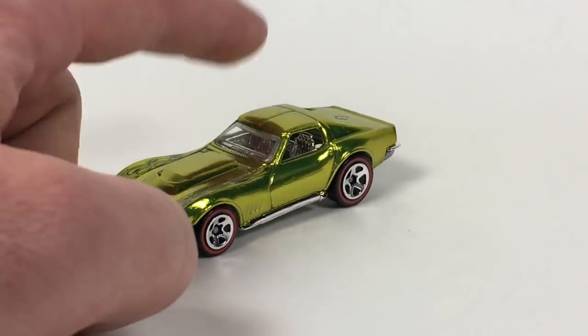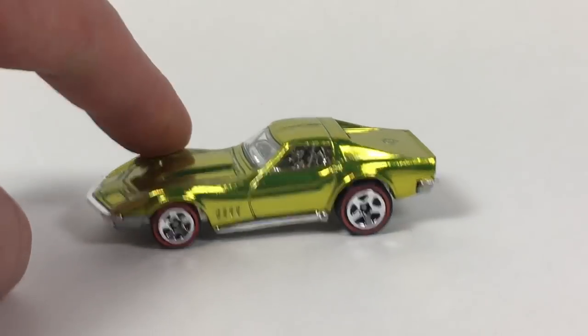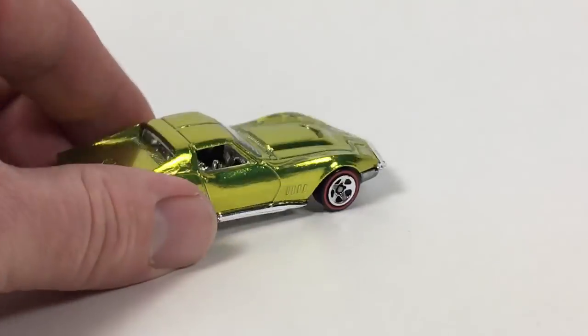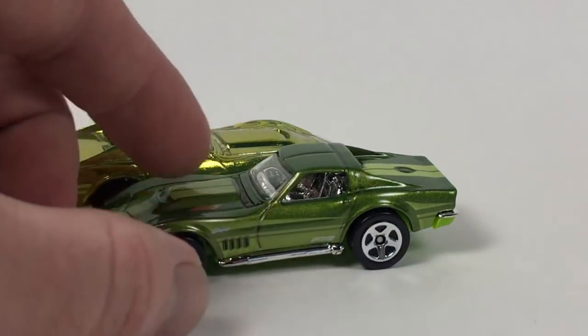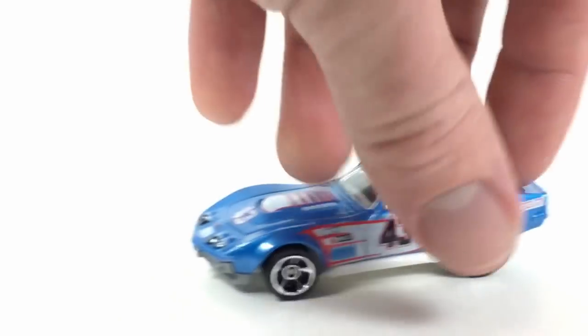So that is it. That is your number 10 car right there, the 69 Corvette. And I would say that is my favorite casting of the castings that I've shown today, is this one right here. Probably the favorite car of the ones I've shown today is this one right here. Maybe with this green one actually being second. But pretty cool casting. Pretty cool little car. Pretty cool 10 car little showing here.